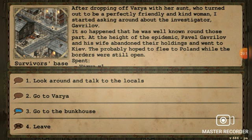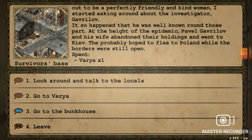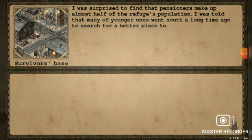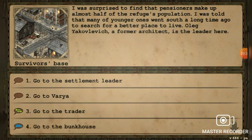It so happened that he was well known round those parts. At the height of the epidemic, Pavel Gavrilov and his wife abandoned their holdings and went to Kiev. They probably hoped to flee to Poland while the borders were still open. So let's look around and talk to the locals. I was surprised to find that prisoners, I guess they mean peasants, make up almost half of the refugees' population.